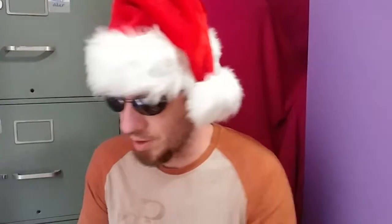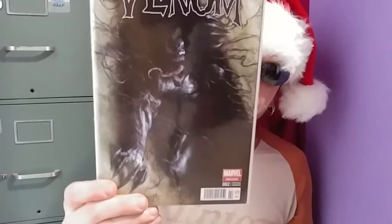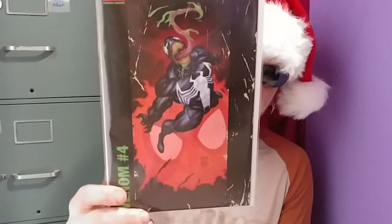Okay, so I'll show you these two. This one is a Venom cover, and it's pretty sick. I like it. I don't know if that's a Dell'Otto cover or not. I think it is. I don't know. I'll have to check. And this one's classic. This is the trading card version from Just Go back in the day. Really good stuff.